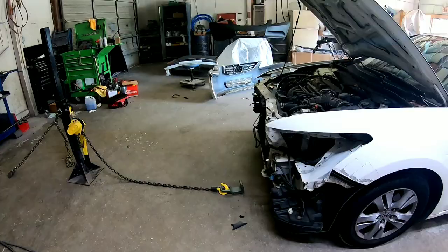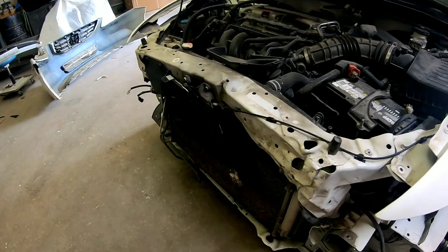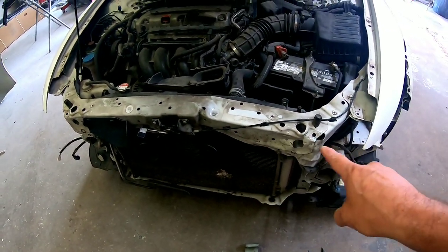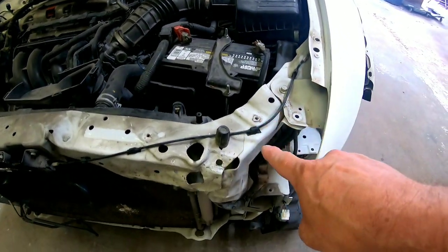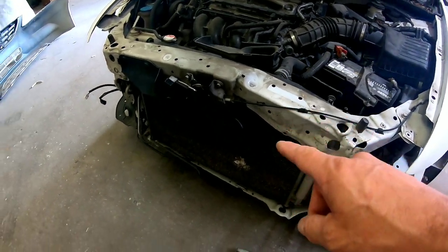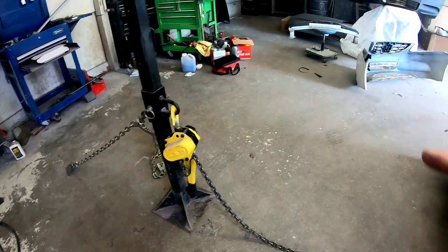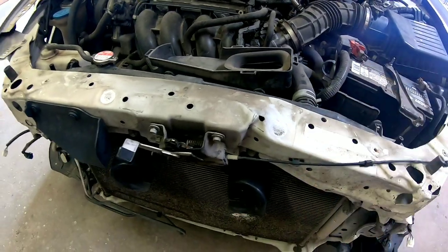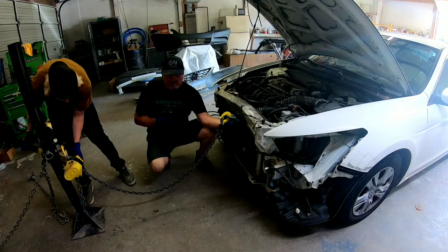So now we needed to pull out that front radiator support to get it back into shape as best as possible before we cut it off and remove it. The reason we do that is we want to pull that out, and that's going to help everything around it come out to its natural position. So when we go to replace the new radiator support, everything else should be in shape or as close as possible. So we set up the chain, hoist, and the pulling tower, and we're going to pull right on the underside of that radiator support and pull it out straight.